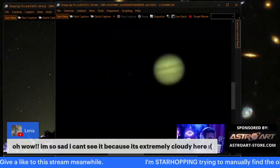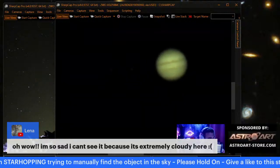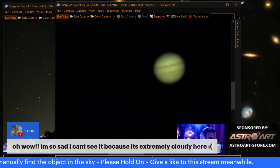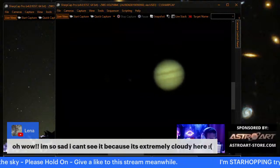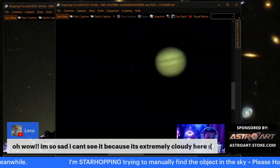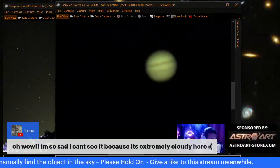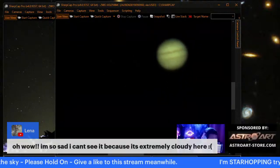Actually, the live stream I did 2 days ago was much better, because even with clouds, we managed to capture the Great Red Spot of Jupiter, that huge storm Jupiter has. Look at the wind. The wind is coming.